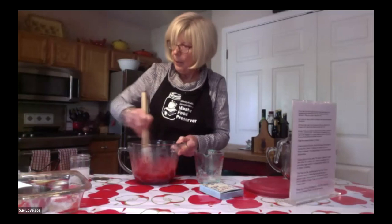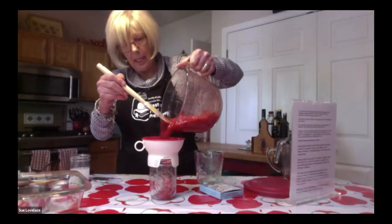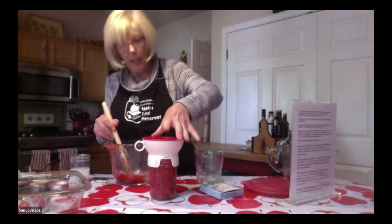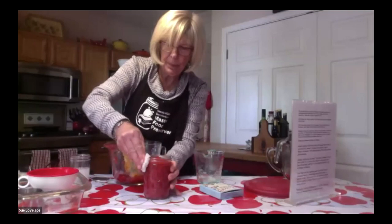I like to use the ball jars for freezing. So I'm going to put this directly in a ball jar and I'm going to fill it a half cup from the top. I have a wet towel here to wipe the rim. And then an airtight lid.